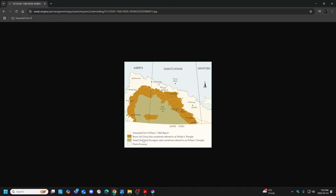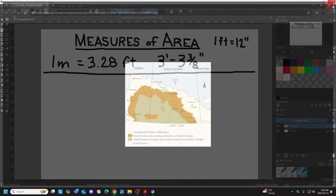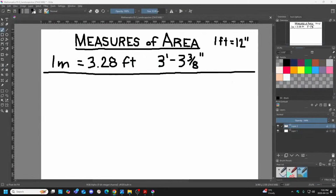All of this is the Cape Brown soil zone, also sometimes referred to as Palliser's Triangle. And then you have the mixed grassland ecoregion, also sometimes referred to as Palliser's Triangle. And then you have the standard prairie ecozone. So there we go, that's just to give you guys some idea. We're not really doing, what would that fall under? Is that social?